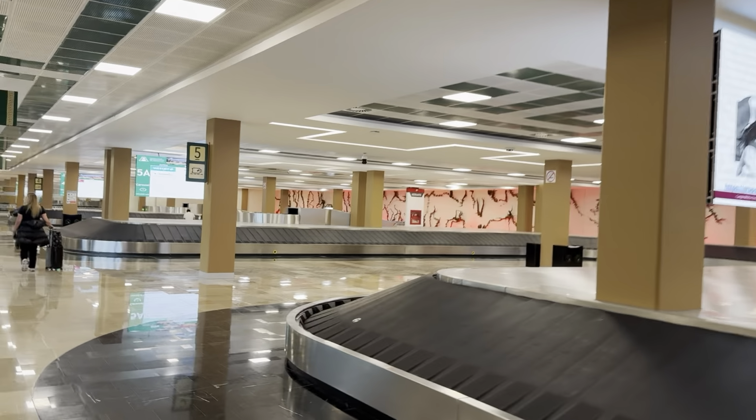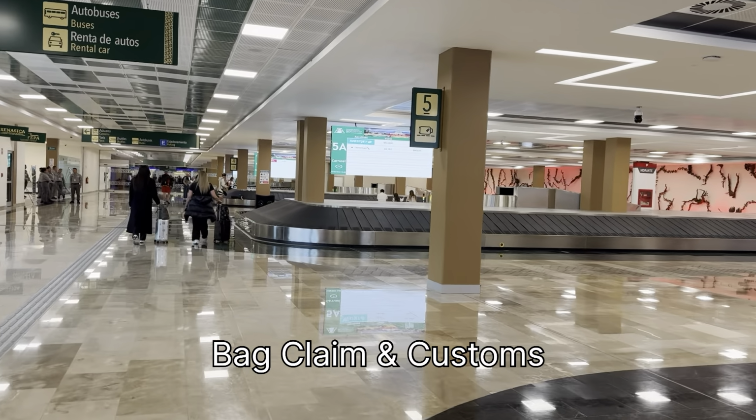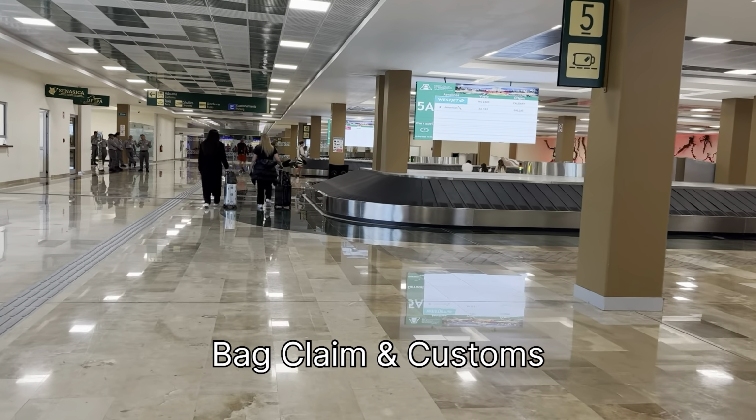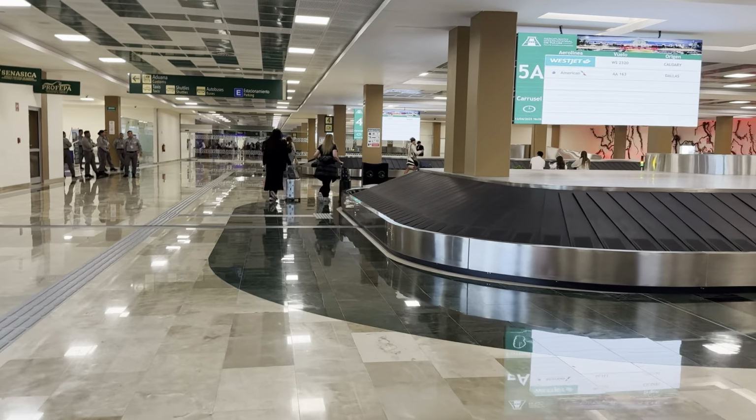My flight arrived at about 4:45 in the afternoon. This was apparently the last arriving flight of the day, so it was pretty empty here in the baggage hall, and a number of the businesses in the airport were closing up.